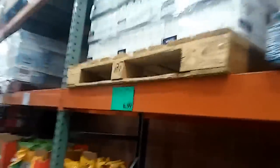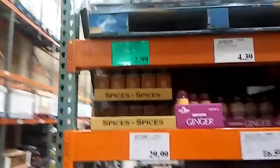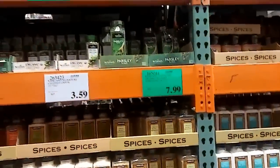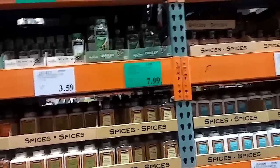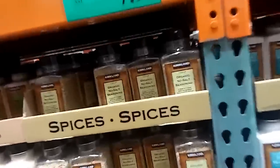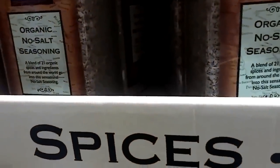So now let's go back and finish up. We got these, we got these. Those are those ancient grains over there. So we did that aisle. So let's go. Here we go. Spices, cinnamon, organic oregano, no salt seasoning. I believe that's just a combination of some different seasonings. 21 organic spices and ingredients from around the world.